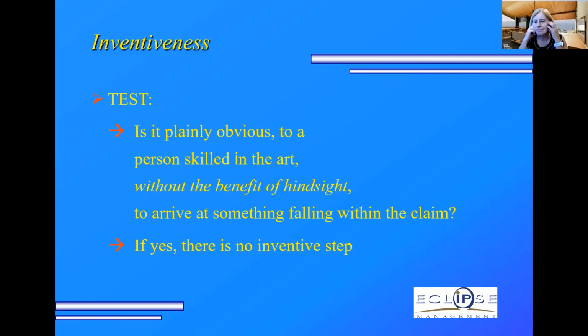That's obvious, right? Obvious is something we have a general feeling about. We kind of know what obvious means. Inventiveness is harder to think about, but inventive and obvious are the same thing. To be inventive, it has to be not obvious. And in fact, in US law, they call it non-obviousness. In other countries, they call it inventiveness. So it's the same thing.